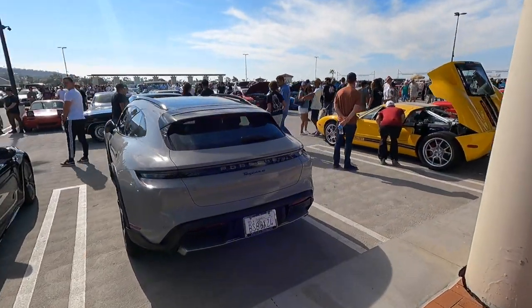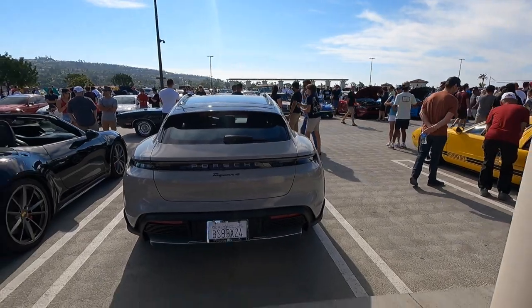It's kind of like this flat, almost chalky gray. It looks fantastic, has a black interior with some five-spoke wheels, but let's flip the camera around and take a look. So, taking a look at this Taycan Sport Turismo.